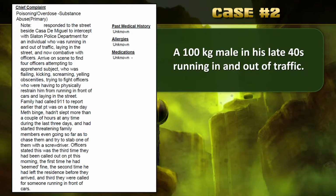So this is a 100-kilo man in his late 40s. That right there should tell you the older they are, probably the harder it's going to be on them. At late 40s, our heart and blood pressure is usually not as good as when we were in our 20s. So that's going to magnify that drug right there. It's going to be a lot harder.